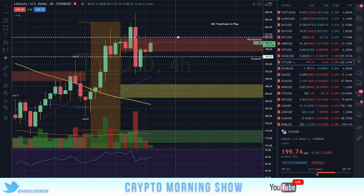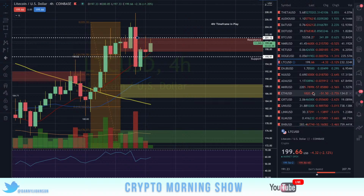And first going to look at resistance right here at 201.12. So we'll need to get through that $200 psychological, close above that for continuation for Litecoin. RSI in good shape, but volume did dry up during the overnight hours. Moving on to Comp USD.